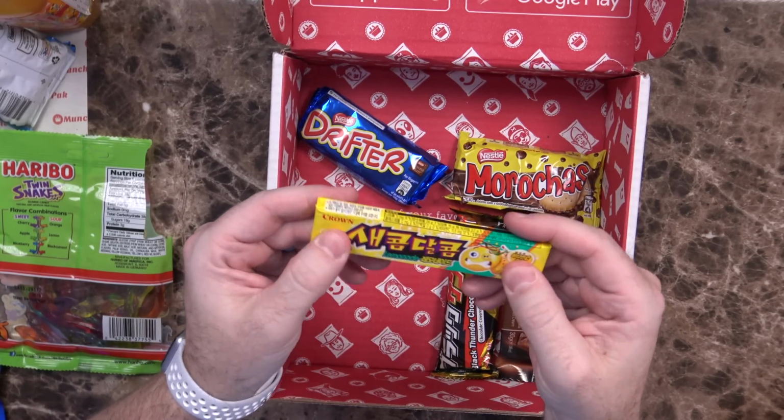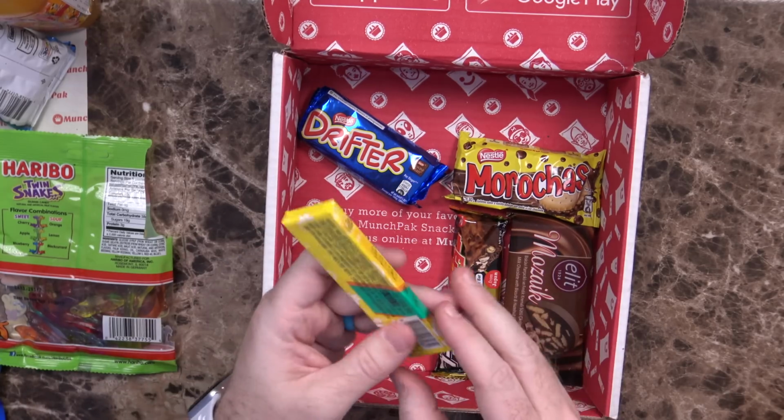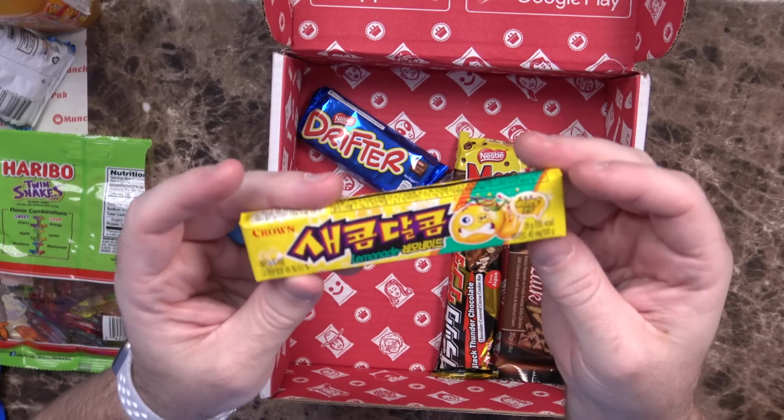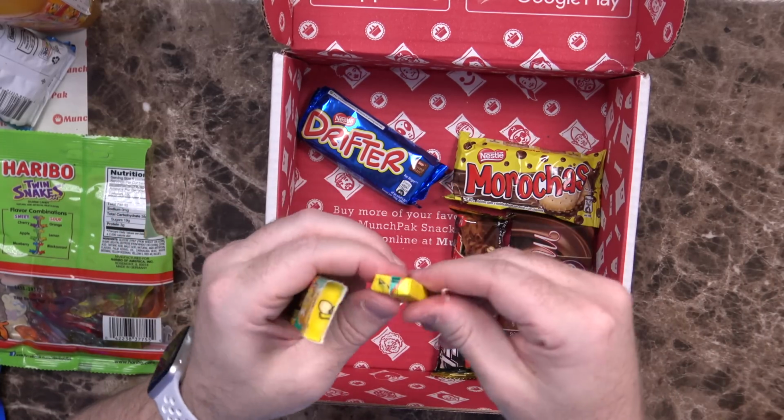I'm gonna guess that this is gum or fruit chews or something. Cannot read the language there. It looked like Korean though. And I don't see any other sort of text on there to signify what it might actually be. So I'll take a piece out and give it a shot. You wanna give it a try too? No, you're gonna sit there and eat your gummies.